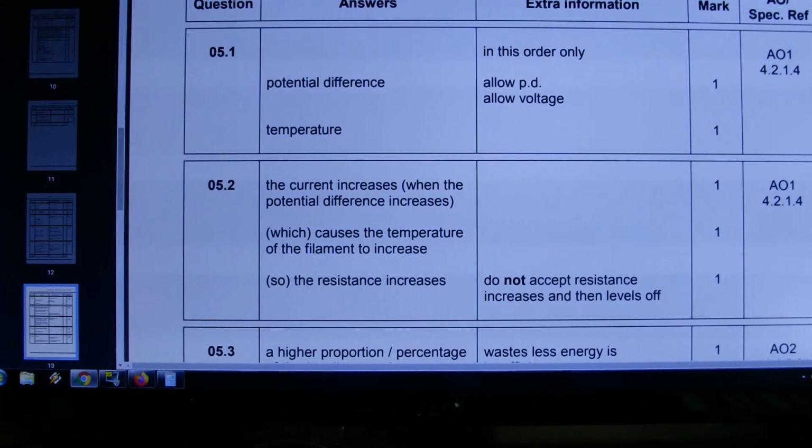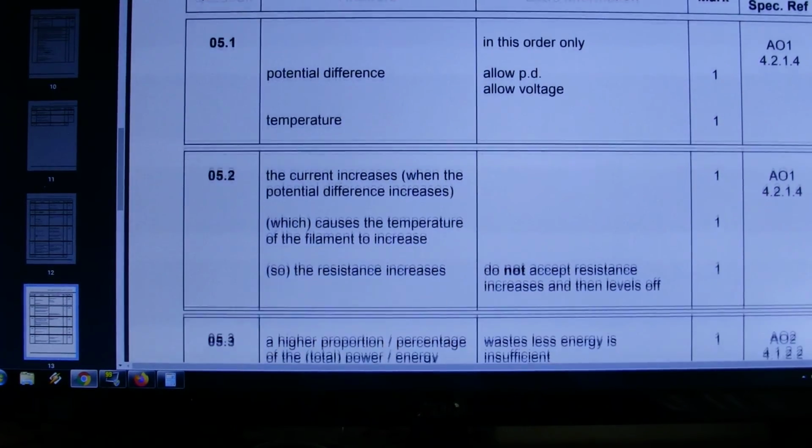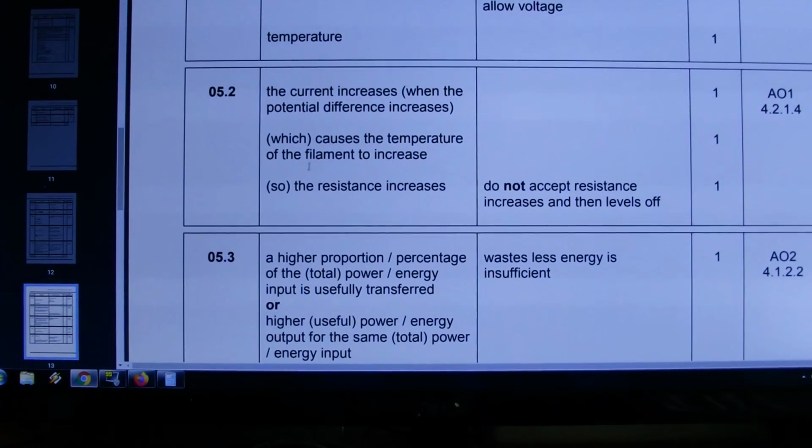Potential difference, temperature. Again, I forget the question. Current increases when the potential difference increases. Oh yeah, this was the light bulb filament, wasn't it? Increases with increasing temperature, which causes the temperature of the filament to increase, so the resistance increases. Yeah.